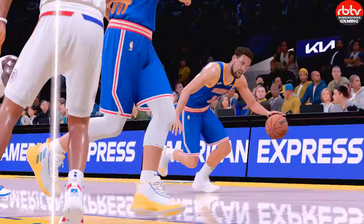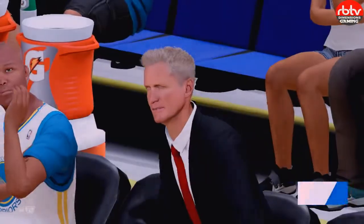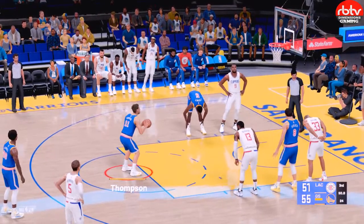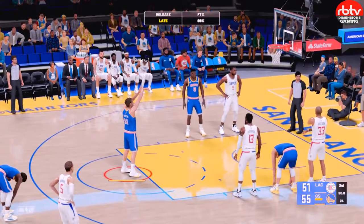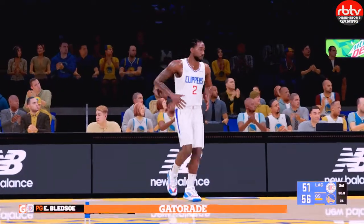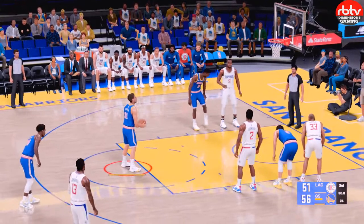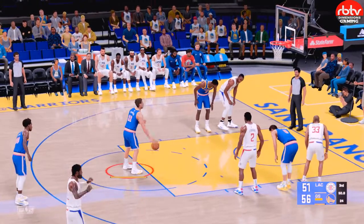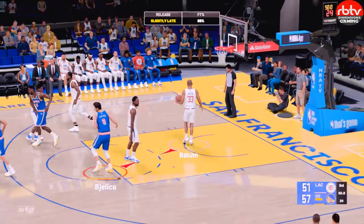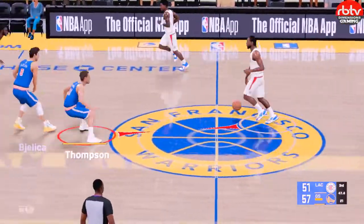Well, taking the initiative right there, Klay Thompson makes it very difficult to challenge without fouling. 2 shots. And he knocks down the first one. Boy, and with Klay Thompson's 2-year absence, you really saw the importance he has to this Warriors team. They missed this guy dearly. Leonard's checked in for the Clippers. And good on the second, so he makes them both. There's 49 seconds left in the third quarter.